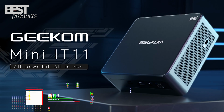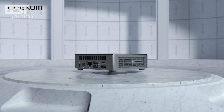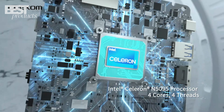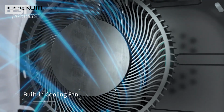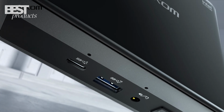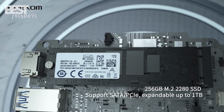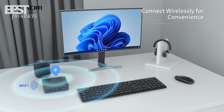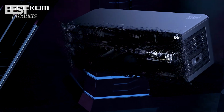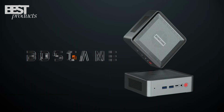Number 4. Geekom. The Geekom Mini IT11 Mini PC is a small but powerful computer suitable for both business and home theater users. It is equipped with an Intel Core i5 processor, which has 4 cores and 8 threads, with a max turbo frequency of up to 4.5 GHz and 8 MB smart cache. It has 2 USB 4 ports, dual-channel DDR4 with 16 GB memory, and a 512 GB SSD, as well as Wi-Fi 6 and Bluetooth 5.2. With Windows 11 Pro pre-installed and a 1-year warranty, it's a reliable choice for those looking for a small yet powerful computer.